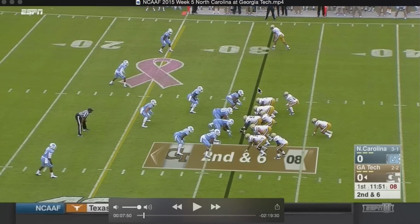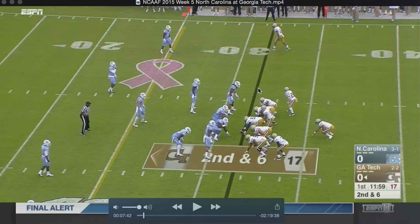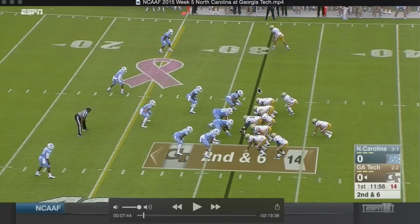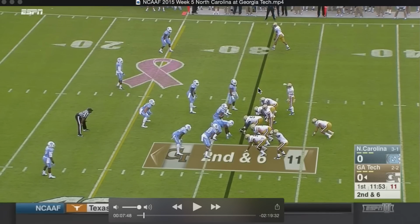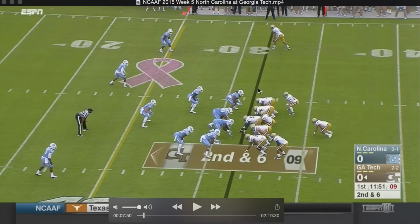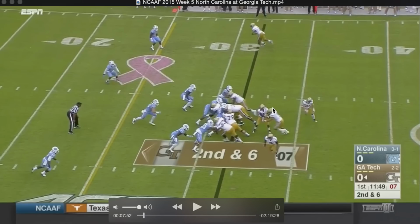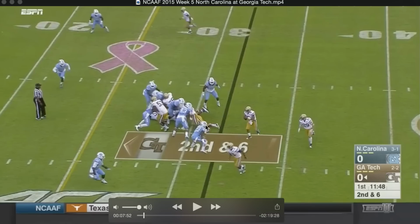Looks like they're checking the play a little bit. Let's see what happens for them. Why do they do that? Tell them something right there. See right there? Someone's lined up a little different than maybe what coach saw. So he's definitely looking right here. Guy's on the inside. Takes the V back, so he's pulled.